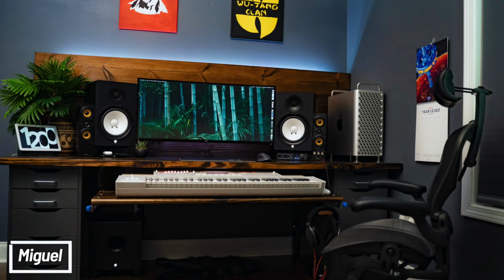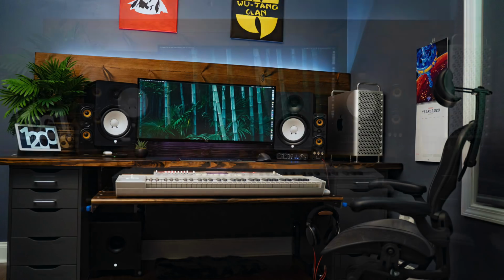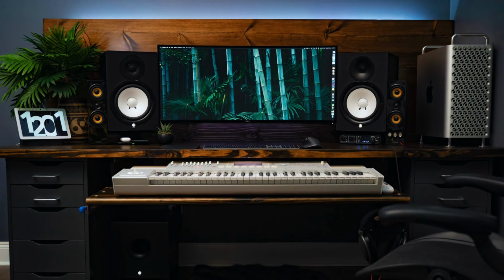Then last but not least, we have Miguel with the very first Mac Pro on this series. Obviously, due to their price tag and how powerful they are, we don't see them too often on this series, but this series isn't just gaming setups. It can be just general workstation setups, music production setups, just like this one we have here.